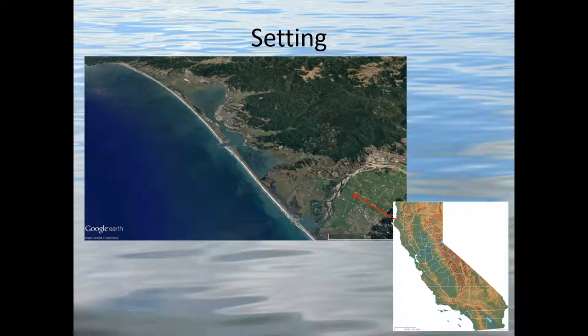Humboldt Bay has three kind of sub-bays. The northernmost is Arcata Bay or North Bay, and then Entrance Bay is by the entrance channel here. And then South Bay is a less developed part of Humboldt Bay, generally speaking. You can see the major population centers are the city of Eureka and the city of Arcata, and the population of the region is about 80,000.